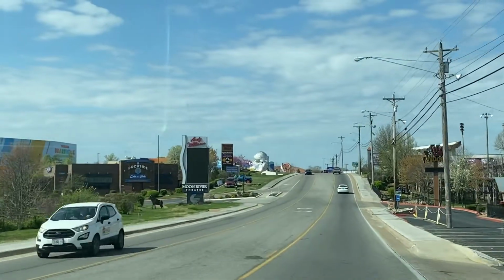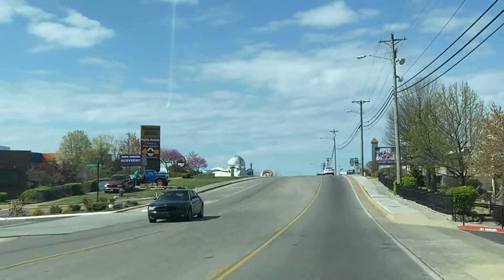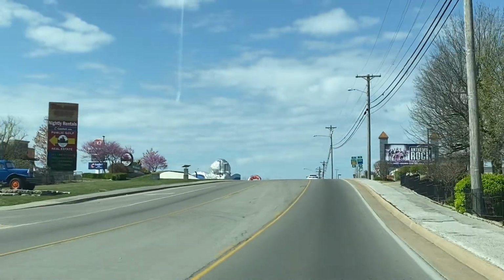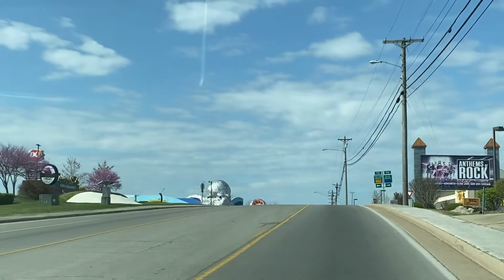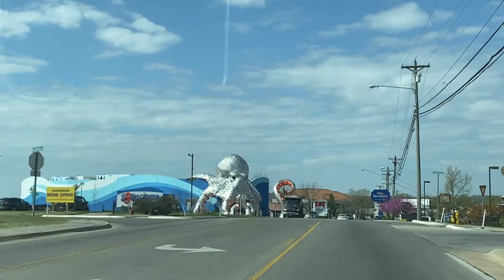All right, we are heading to the Branson Aquarium. I just wanted to show from the distance because as you see on the left, there is a huge silver octopus embracing the building. And this is the new aquarium.